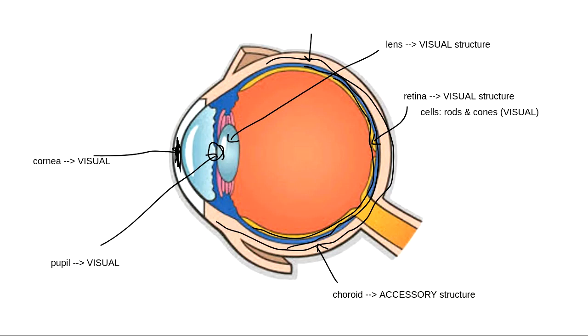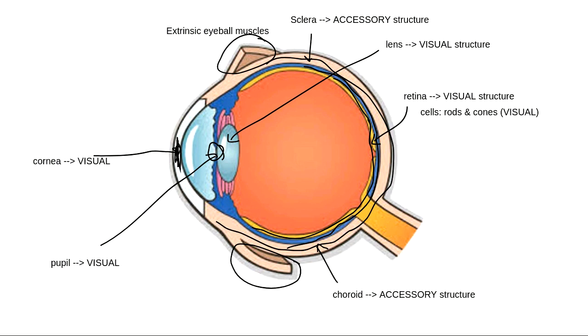I didn't really ask you guys to identify it, but I'll just mention, here's one of those muscles that we talked about, another muscle down here. Those would be other examples of accessory structures. Actually, Kathleen, these are not the ciliary muscles. These ones I just circled out here, I didn't actually give you their names before. They're called extrinsic eyeball muscles. Extrinsic means they're on the outside. So the sclera is an accessory structure, and so are the extrinsic eyeball muscles, the ones on the outside.